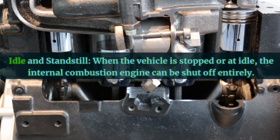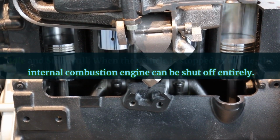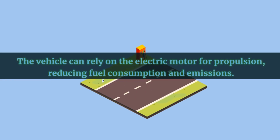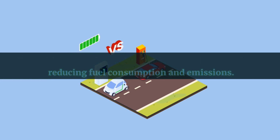Idle and standstill. When the vehicle is stopped or at idle, the internal combustion engine can be shut off entirely. The vehicle can rely on the electric motor for propulsion, reducing fuel consumption and emissions.